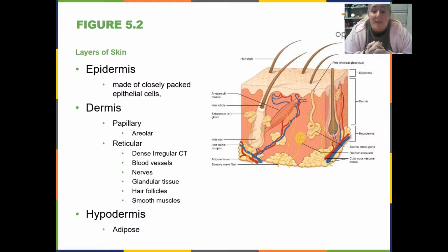Then we have the deeper layer composed of mainly dense irregular connective tissue, which has collagen fibers laying in multiple planes, so we have multiple planes of protection from mechanical stressors. And our skin is constantly under mechanical stress. Think about the clothes we put on, take off, bumping into people. So there's a lot of mechanical stressors that are always occurring.